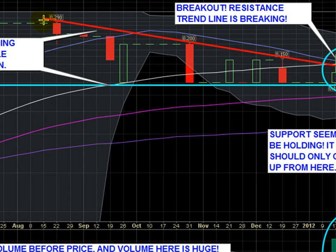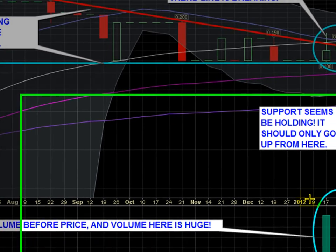At this particular point in time, it's a little difficult to tell because we don't really have a lot of heavy trading on the stock. This is the first time ever in the history of the stock that this stock has had any real meaningful trading attention on it.